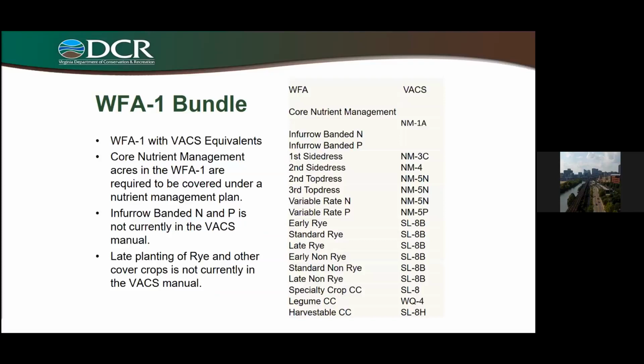And here's kind of the comparisons. If you are familiar with the VAX manual at all, this is what the standard VAX is right now. And these were the components that we pulled out. Again, late rye has the SL8B because that has since been implemented. Those later dates were implemented into the VAX manual. As mentioned, in-furrow banded nitrogen and phosphorus were not in the VAX manual, those were added.